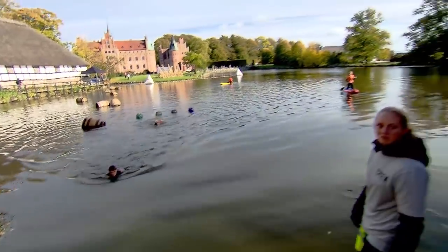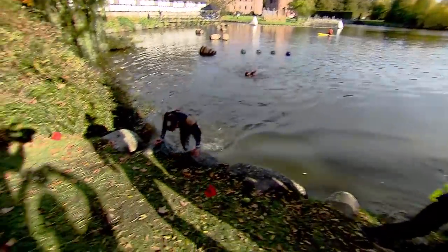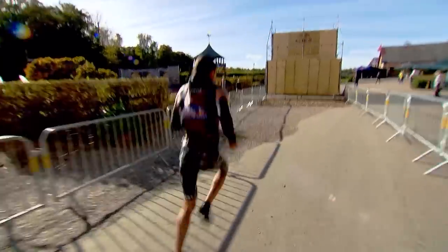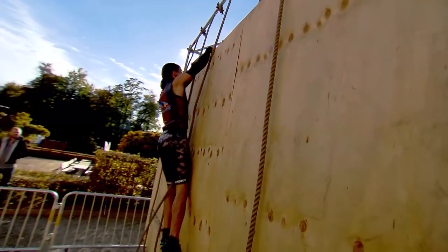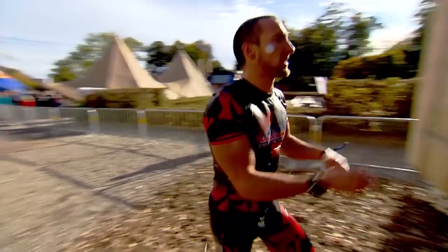Nikolai right now getting to the end, about to climb out of the last bit of the water. The crowd are going wild. He throws the key in. He's away up into the next obstacle. Thank you, Dave. This is so close. Also, Jonas has just come out of nowhere. And he's about to do the keys. And he'll be right behind our two leaders.